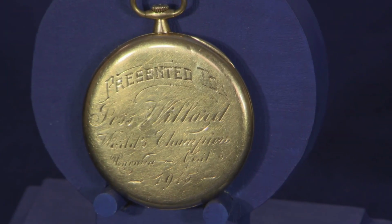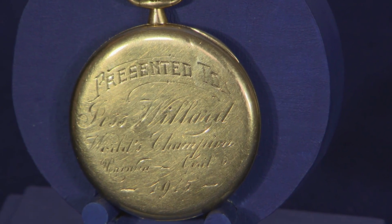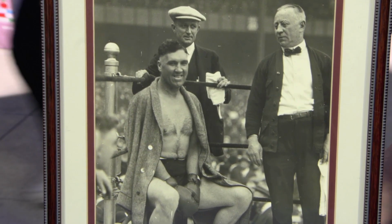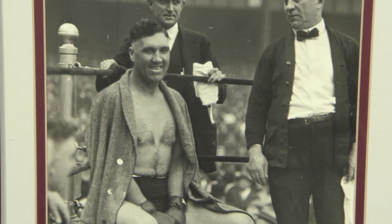The owners of the Oriental Racetrack, thrilled with the publicity the fight had brought to their venue, commissioned these watches as a token of appreciation, presenting one to both Jess Willard and Jack Johnson. Willard went on to defend his title for 4 years, before eventually losing to Jack Dempsey in 1919.